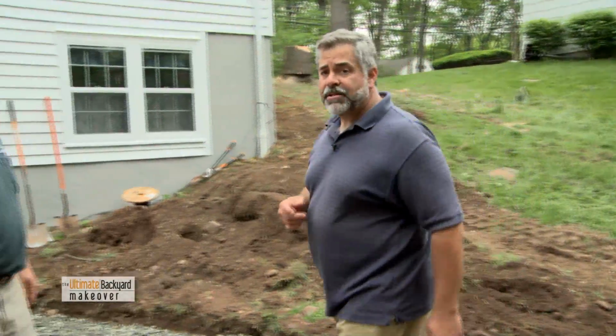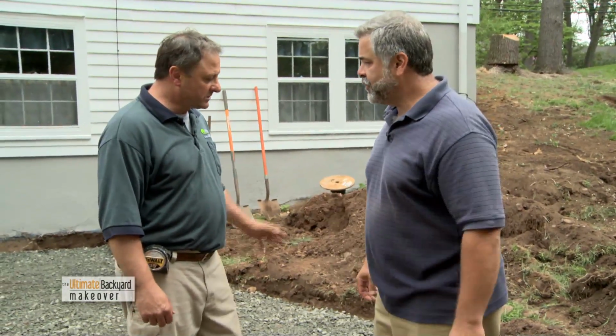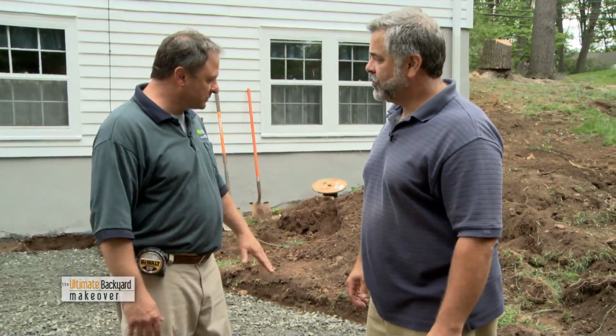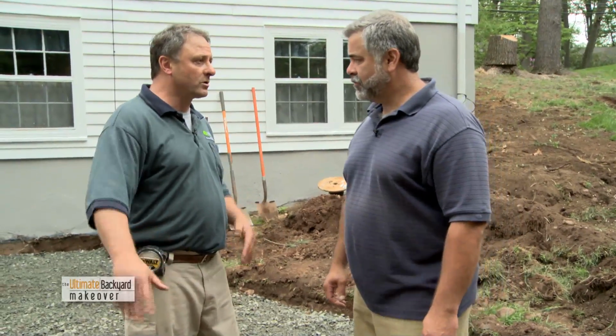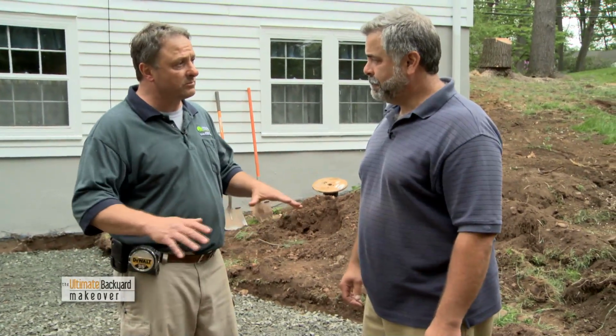We're making great progress on the patio. Jim, half the base is in, and why is it so important to have a good base? Well, just like the footing or foundation of your home, the base of the patio is the most important aspect of the patio. What we're doing here is we're applying 8 inches of crushed stone underneath the patio, and we're giving an inch pitch within 24 feet for water runoff. This will ensure water runoff in the longevity of your patio.